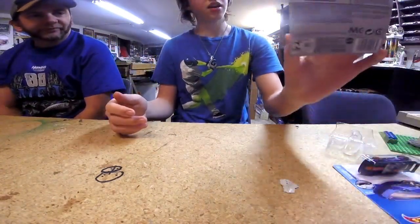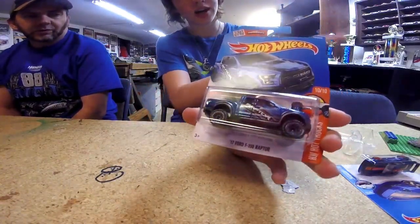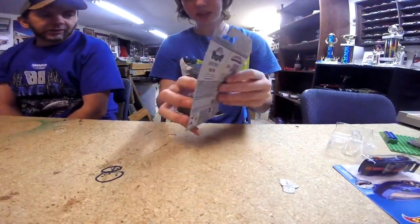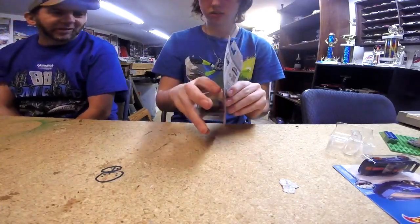I also have bought a Ford Raptor. Just bought it yesterday, along with the leap year car. Sorry, forgot to mention that. I'm gonna open the Ford Raptor. It's a cool truck. Because I haven't opened mine yet. I'm waiting for my Planos.